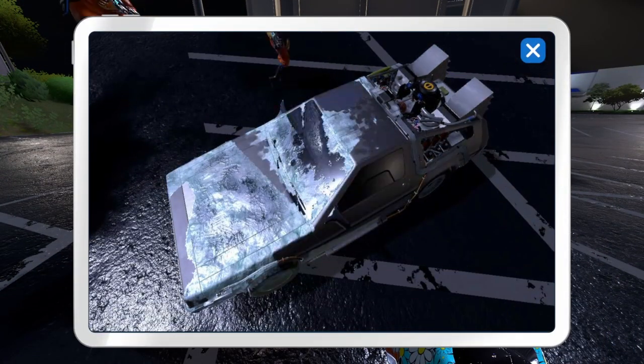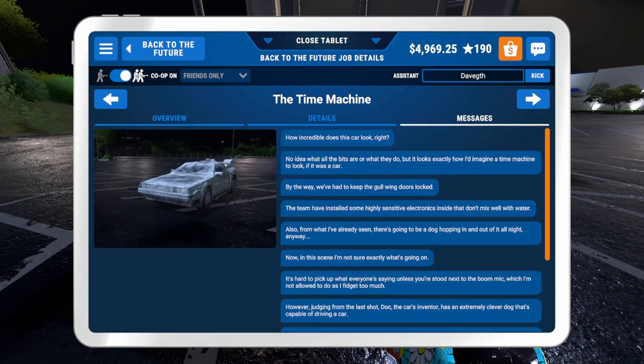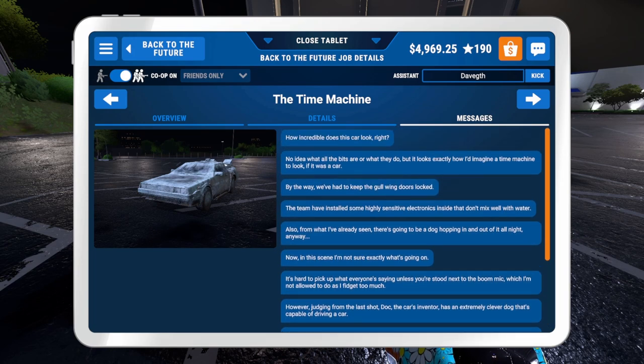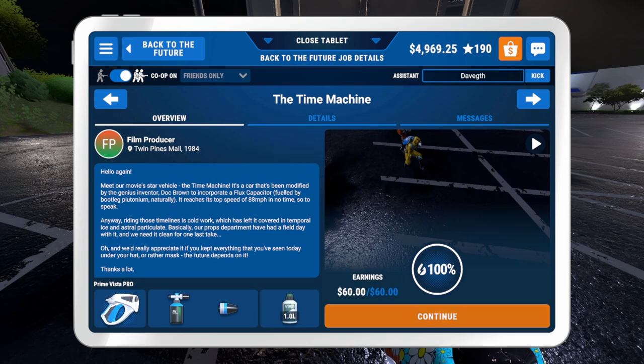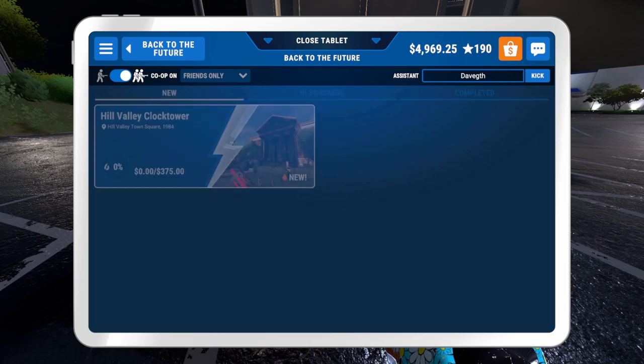Oh yeah, I get to see the cleaned car, let's go. Oh yeah, I haven't done that yet. Yeah, same. Does it have any lore messages? Oh, that was quick. Yeah, it does, but I guess I didn't read any of them. Do you know that they chose the DeLorean for this movie because it's such a bad car? I did not know.